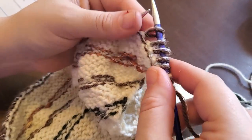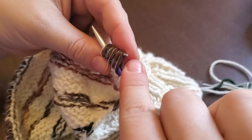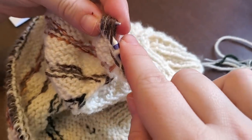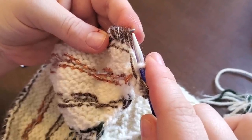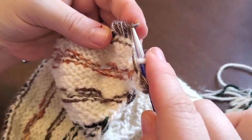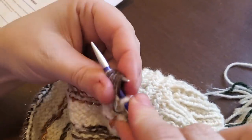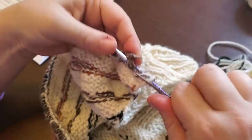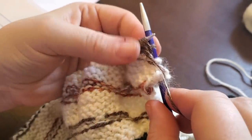Okay, so slip these stitches back to the left-hand needle. We scoop them all up. You could do that one at a time, but they're pretty loose, so it's easy to grab them all. And we are going to purl, yarn over, purl, yarn over, purl, all into all 5 stitches together, working them as one stitch. So we are going to purl, and make sure you get through all 5 stitches.